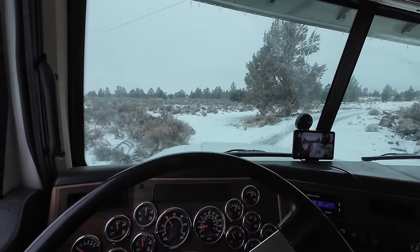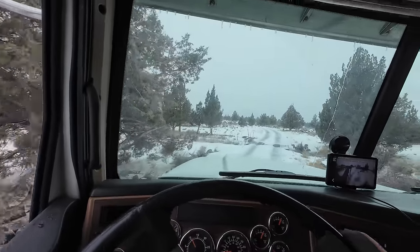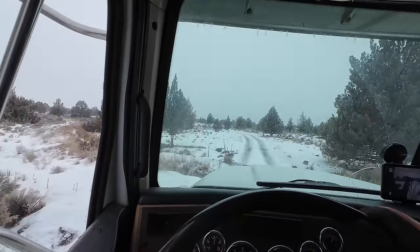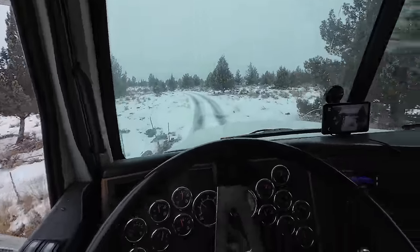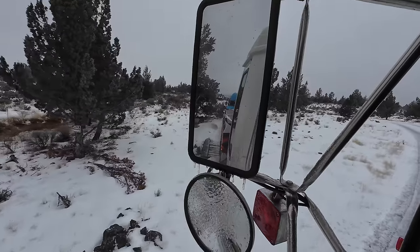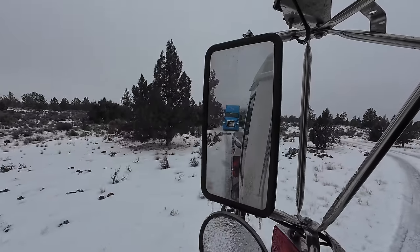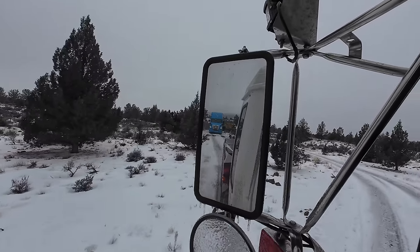Okay, now I don't actually know where we're going, so we'll probably have one of them hop in that and go up in front of us so that we know what we're doing. We got another bridge right here. This is what he said was the other tight turn, but I think that guy'd be fine. Might have to do some wiggling.